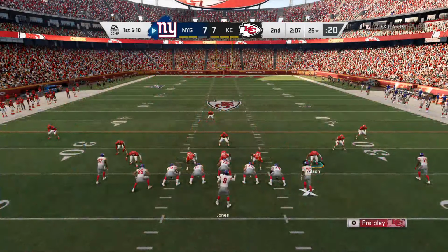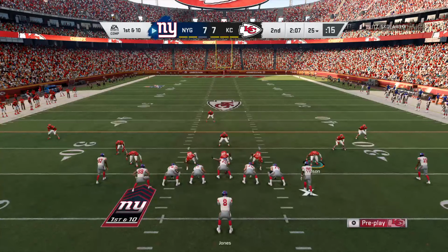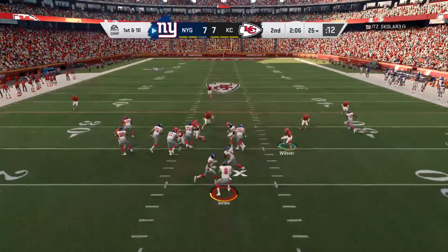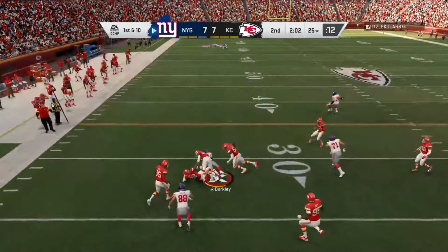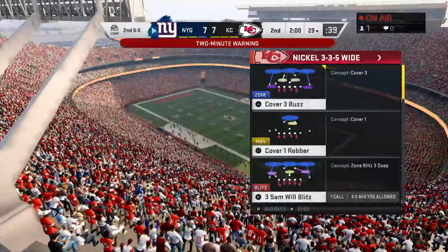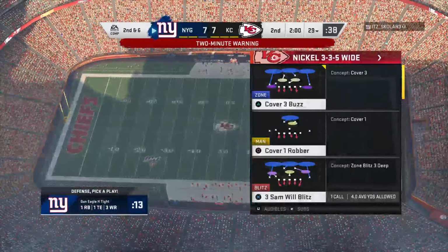And New York set to take the field. They had the interception last drive, led to the tying touchdown. So 7-7 the score as they begin 1st and 10. Fights off the defender. And from the 25, they work this to the 29, a gain of 4. We've hit the 2-minute mark of the first half. All knotted up at 7.